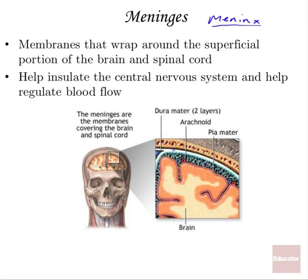There are several layers. The dura mater is the one that's just adjacent to the inside of the skull. So right under the cranium, you've got this area called the dura mater. And then you have another layer that's just deep to that. And there's a little pocket in between the two layers of the dura mater. That's where the CSF is going to be. So the flowing of that cerebrospinal fluid around the brain and spinal cord is going to be within that dura mater.